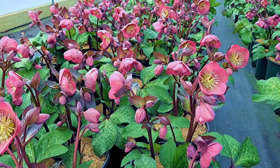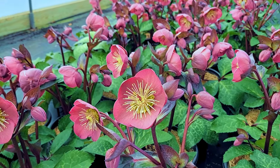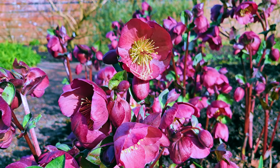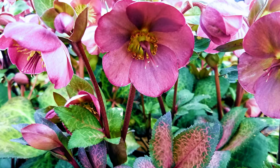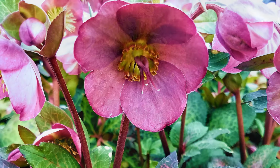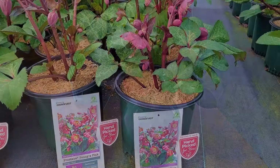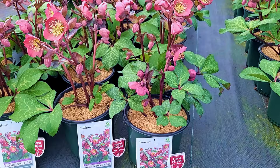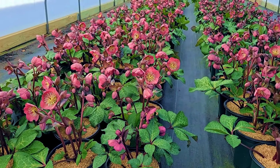The only little tip I want to mention is that you pick them just at the stage when you see these yellow stamens in the middle of the flower. When they begin to mature, that's the flowers that is, these stamens will drop off, and at that point, that's the time to pick your stems, put them in a vase of water, and you'll be delighted how long they last.